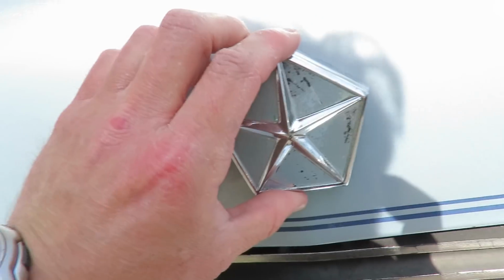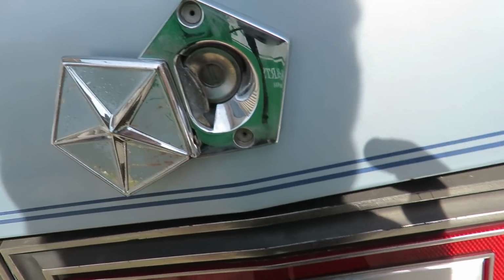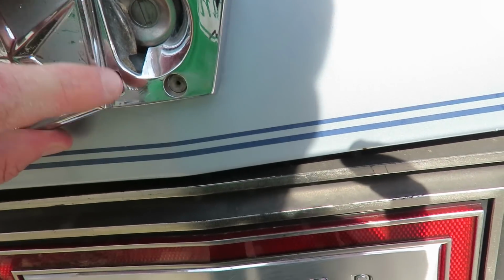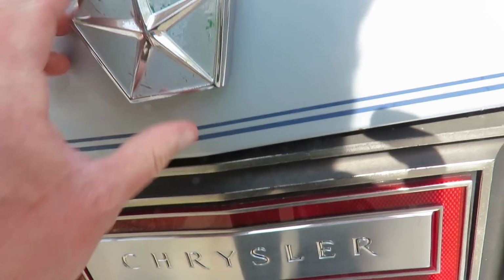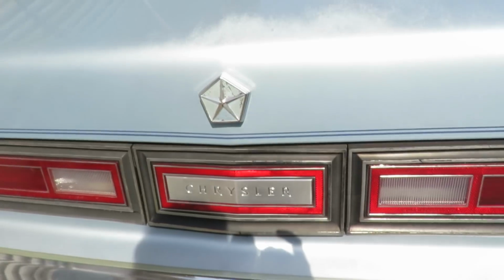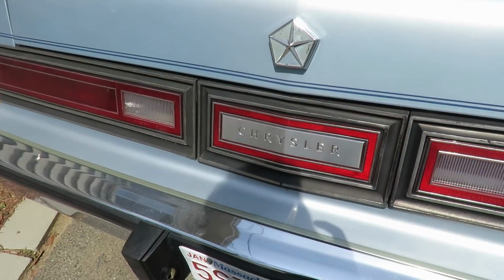It has the original Chrysler trademark sliding trunk lid lock. There we go. These do fall off and break after a while, so I use it as minimally as possible.